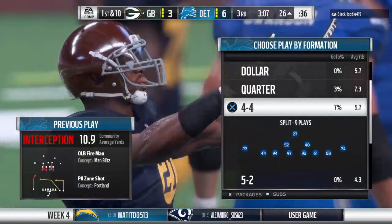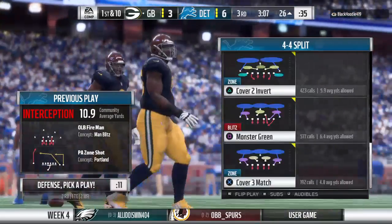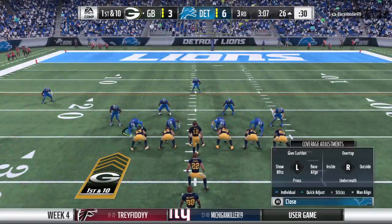Well, it's third and long, and you've got a few different ways to play it offensively. But this is not the type of offense that's going to wave the white flag. They're going to keep chucking it. And this time, it results in an interception. Really nice starting field position here for the offensive unit.